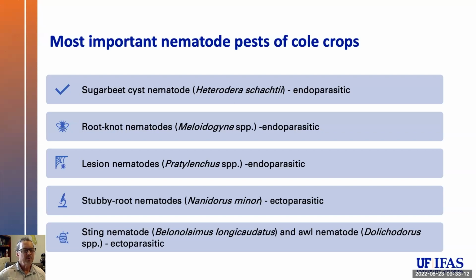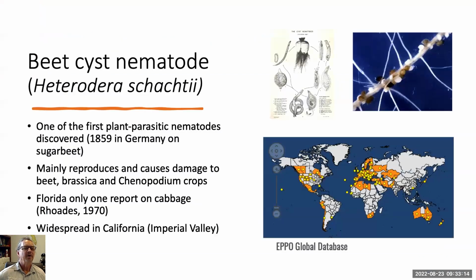I'm going to talk a little bit more about some of these different nematodes. As I said, globally, the beet cyst nematode, Heterodera schachtii, is the most important. This was actually one of the first plant parasitic nematodes that was ever discovered, around the same time that root knot nematodes were discovered. Beet cyst nematode was first found in Germany in 1859 on sugar beet, and it really caused a lot of havoc to the sugar beet industry. Dozens of sugar factories around that time had to be closed because of this nematode damage.